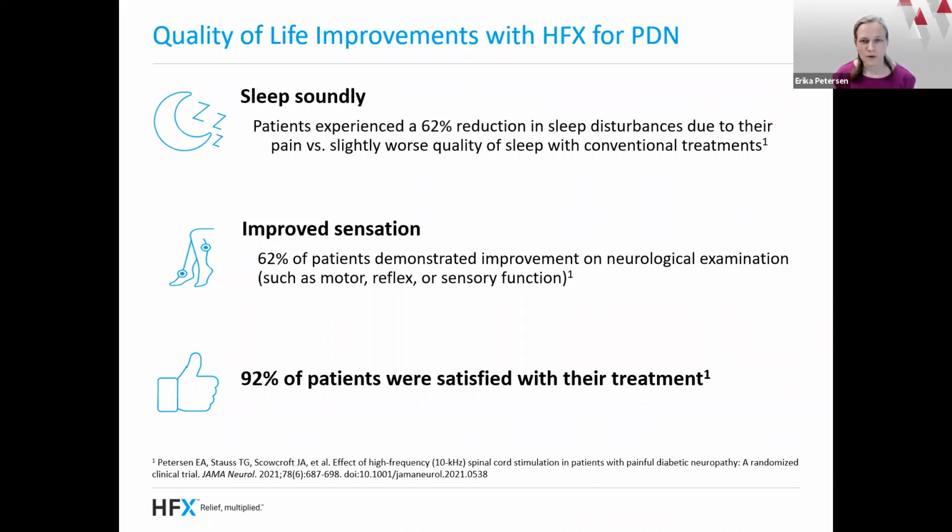And then we asked people, are you satisfied that you have a stimulator? My own patients in the research study told me this is the thing that changed my life and I wouldn't want to give it back. I had somebody even tell me they would sell their house if that's what it meant to get a stimulator again. Reality was 92% of people that we asked in the research study were satisfied or very satisfied having an HFX Solution stimulator to help them. Next slide.